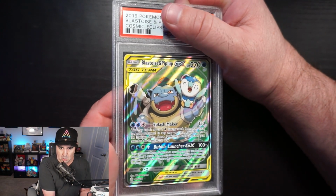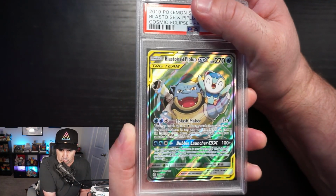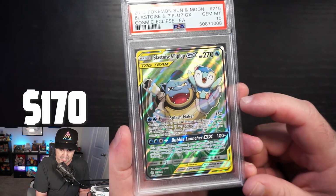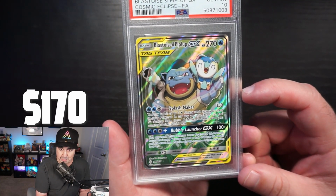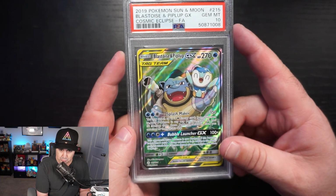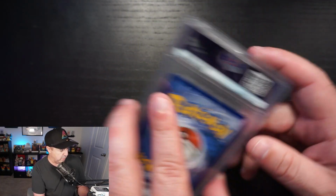All right, this is a really cool one. Blastoise and Piplup alternate art from Cosmic Eclipse. This is the alt art, not just the full art, where they're posing and everything for the camera. Very cute card. Wholesome card. This one got a 10. This one is like perfect. The centering on this is immaculate. I would bet money this would get a 10 centering with Beckett. Yeah, look at the back. This is like a perfect card. This could probably easily cross to a Beckett 10, maybe even a black. Very, very cool card. Blastoise and Piplup, one you don't see too terribly often.